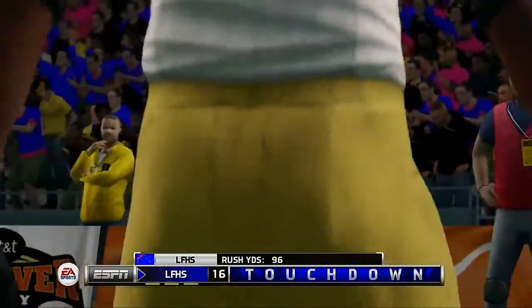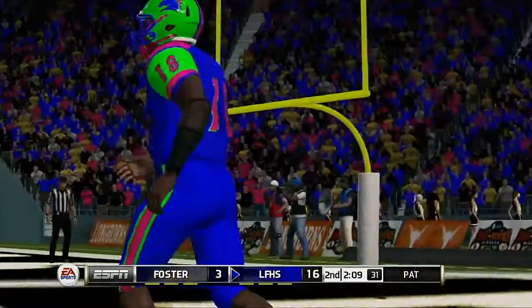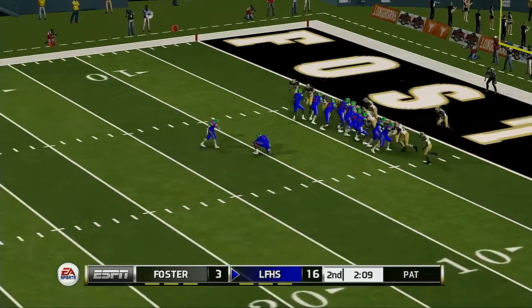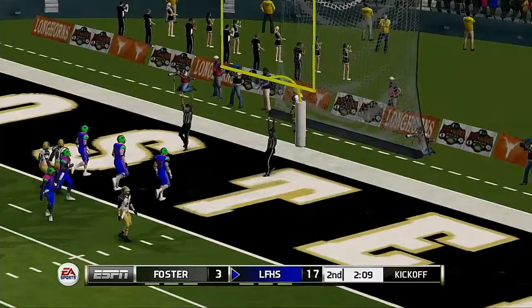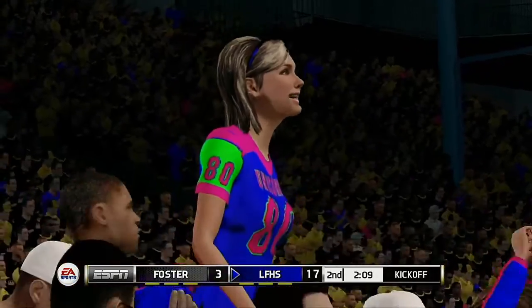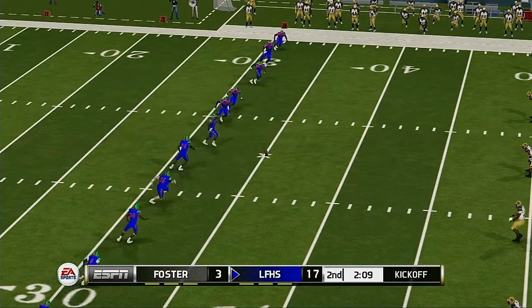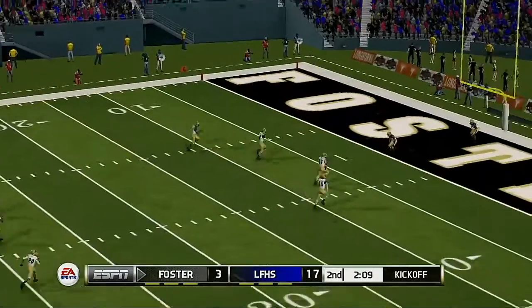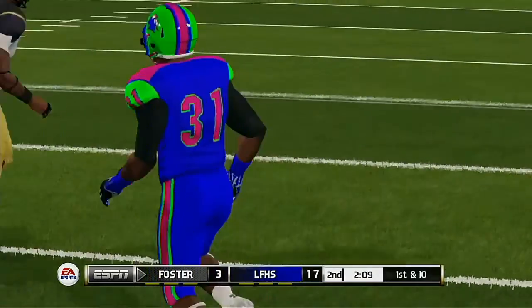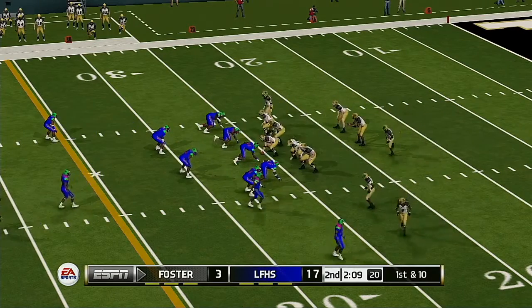Score. He makes the PAT. Excellent kick. And they can forget about returning this one. It was a pretty one-sided first quarter, but I wouldn't be surprised if things changed in a big way before halftime.